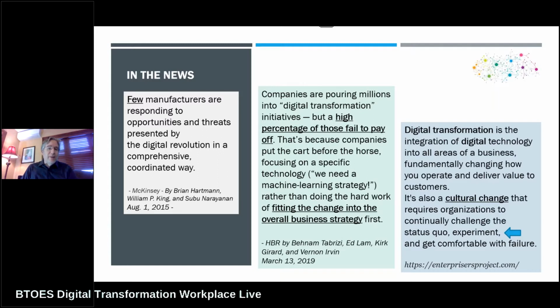Go back to the left here. In August of 2015, McKinsey was saying few manufacturers are actually doing this. They don't have a comprehensive, coordinated way of achieving it, and that was only 6 years ago. The middle articles from Harvard Business Review, that was just a couple of years ago, and they're saying a high percentage of those companies that try this actually fail. They don't fit it into their overall business strategy. That was just 2 years ago.